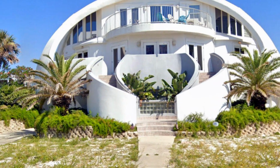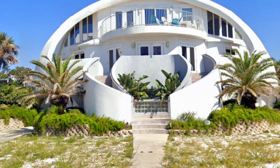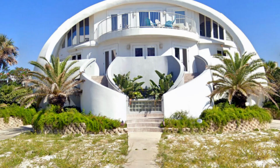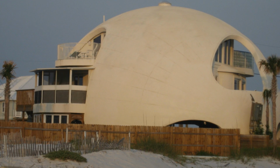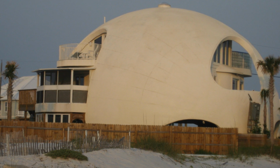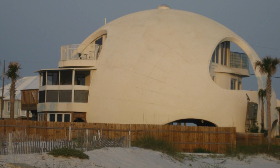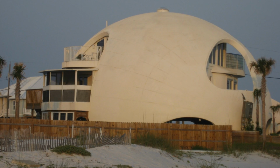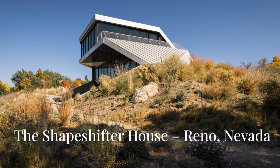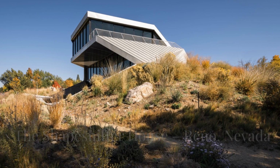Architect Jonathan Zimmerman had a thing for domes, and it shows. This 200-square-foot home is nearly soundproof, super energy efficient, and has survived some of Florida's toughest hurricanes. When Hurricane Ivan hit in 2004, the dome barely blinked while most of the area was devastated. Heading to Reno, Nevada, meet the Shapeshifter House by OPA.